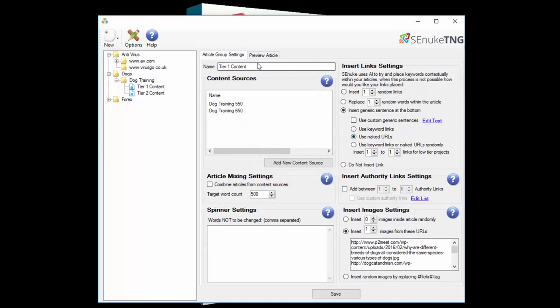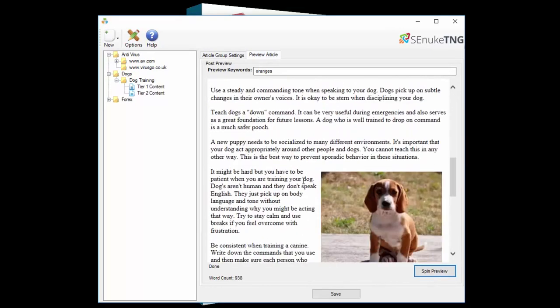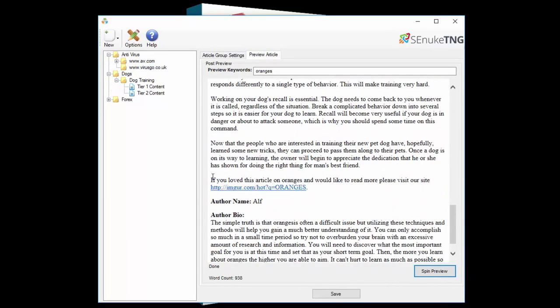If we click on the preview and we spin it up, you'll see this time it's produced the sentence, if you love this article on oranges, there's our keyword put in, and would like to read more, please visit our site, and then it'll have the naked URL of your site. Now, in this example, it has to use a generic URL because we haven't set any URLs in the article manager itself. URLs are only set when you do the actual campaigns.